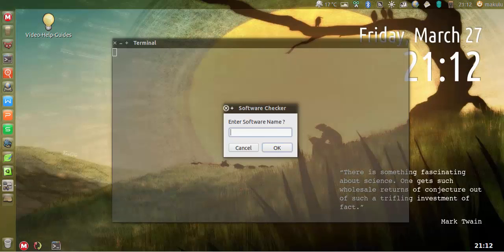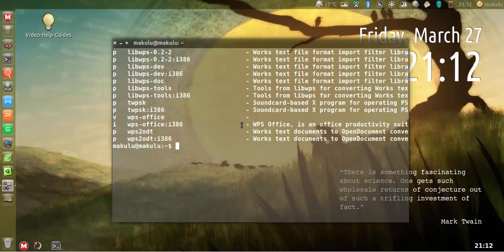And I actually think if you do, let's search WPS. Just hold on, there we go. It actually tells you if it's installed or not. I think it is installed. P is for available. I'm not sure what V is. Anyway, it actually tells you if it's installed or not.